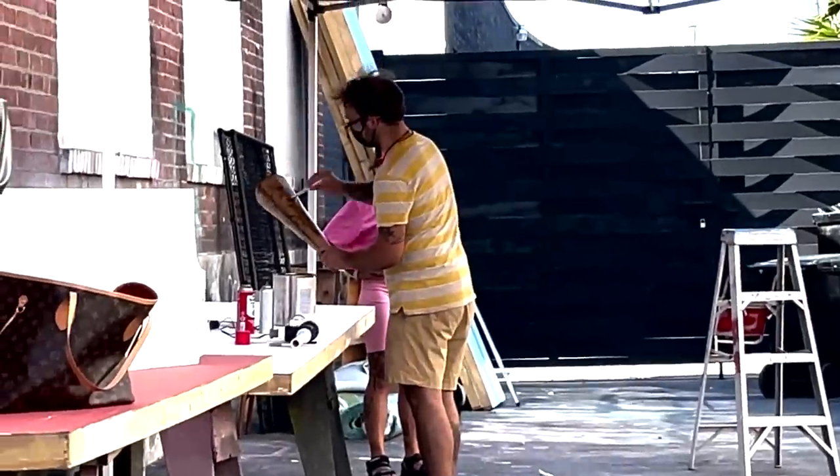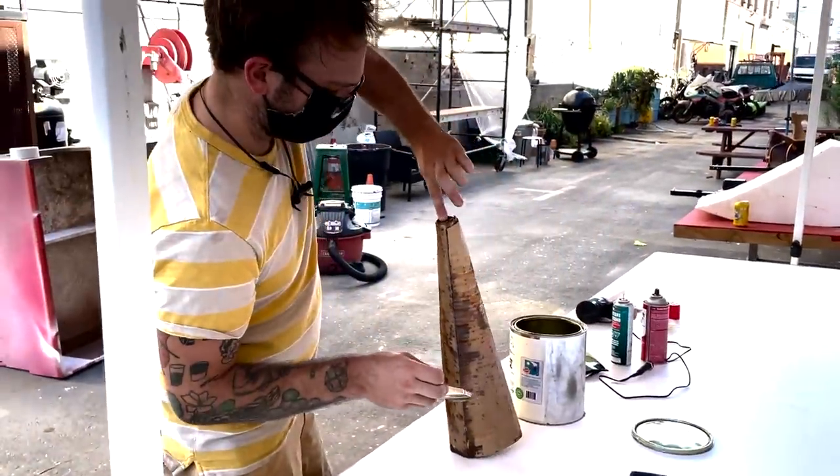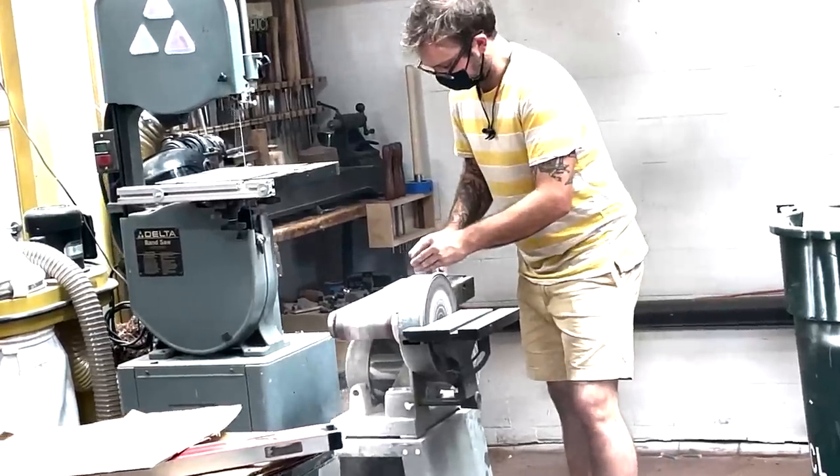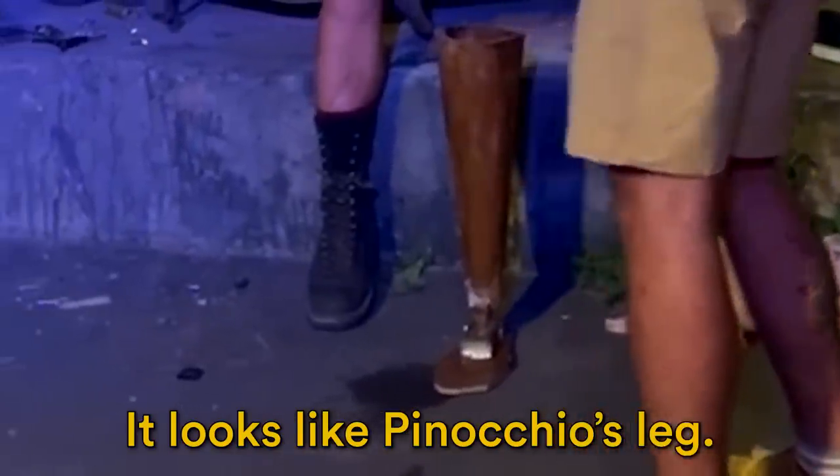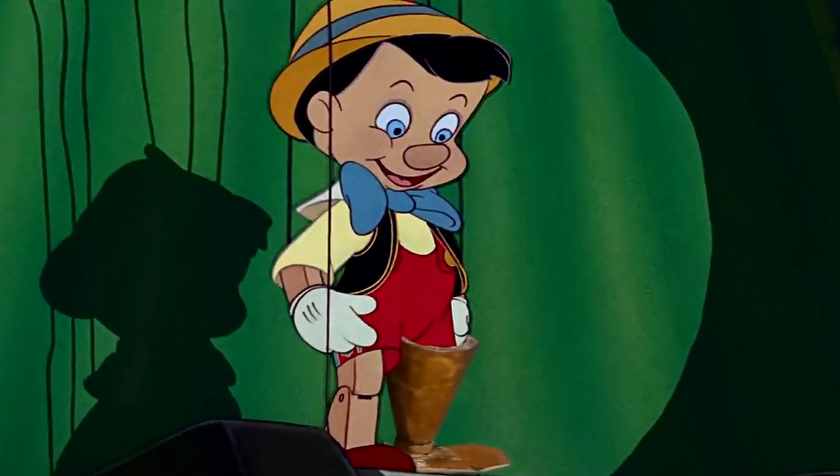Miles, come on down. The cardboard leg. I did see Miles making the cardboard leg throughout the day. He was one of the first people there, and it was pretty cool to see. Really kind of a complex setup with that leg. It looks like Pinocchio's leg. Am I a real boy?